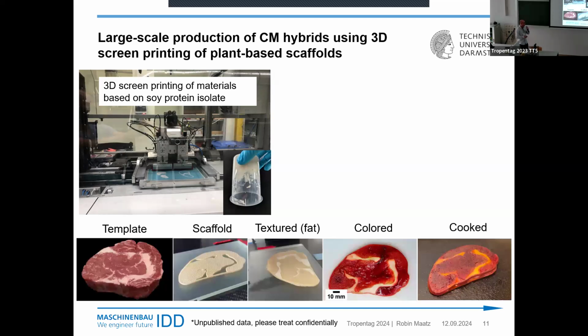But in the end, we kind of managed it. It all starts with a template. What I actually want to print is a steak that is kind of textured. Then we developed this biomaterial and three-dimensionally printed a scaffold that is also cell-compatible, as I will show later on. We got an advanced texture using also a soy-based fat material. And by coloring, it's getting closer and closer to a real steak.